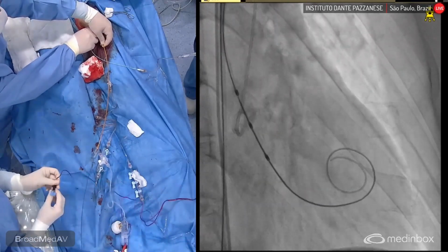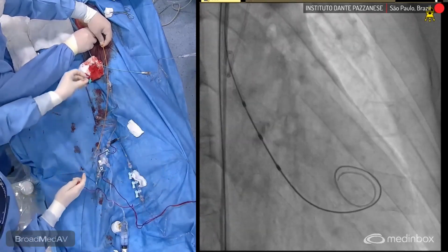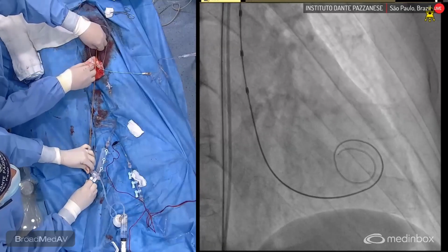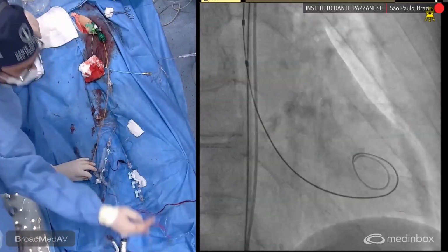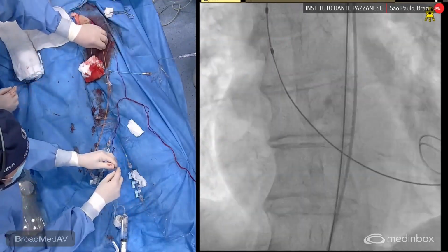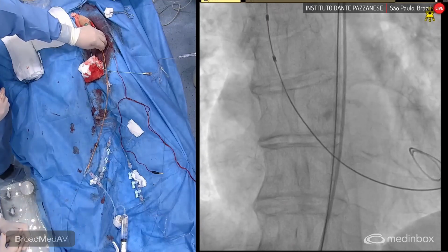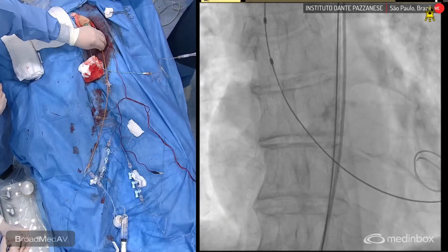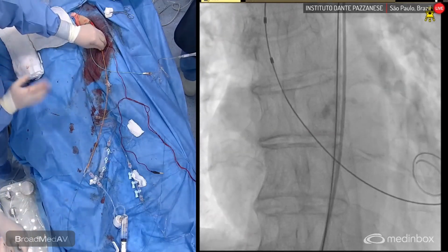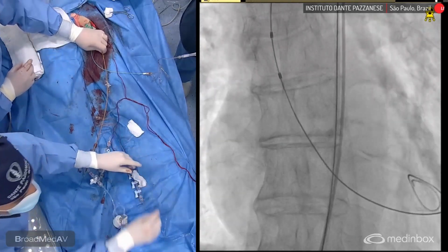So we are ready for balloon predilatation. We're going to use LV wire pacing for that. Set the pump at 12-12, please. Let's check the pacemaker first, and then we proceed with valvuloplasty. Test the pacemaker, please. Pacemaker on, 100. I think we can see the hemodynamics and the angio on the screen at the same time. 120. Okay, that's good. Good capture. So, pacemaker off.